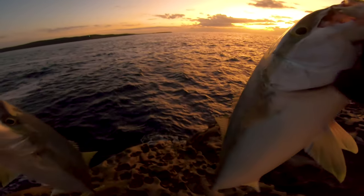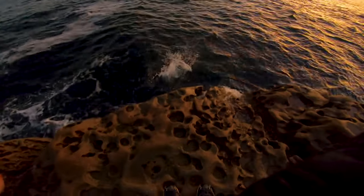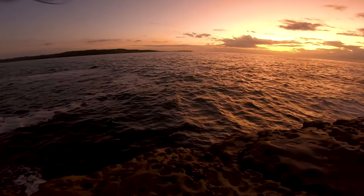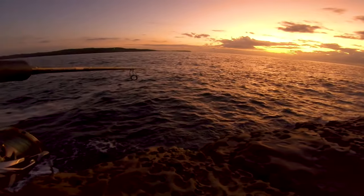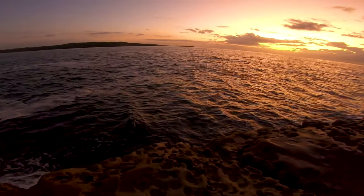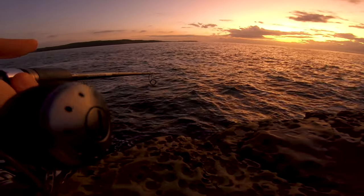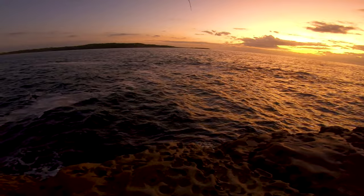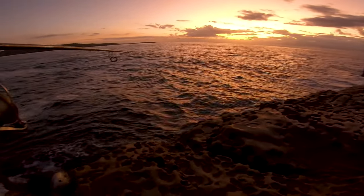Here we go, guys. Double rats off the stones. How good was that, guys? Not the size of one, but still great fun off the rocks when you get a double kingfish. 2-on-1 lure. It felt really odd, that's all I can say. It felt like a sort of a mid-sized kingfish, but doing all sorts of weird things in the water. One was pulling one way, one was pulling the other.